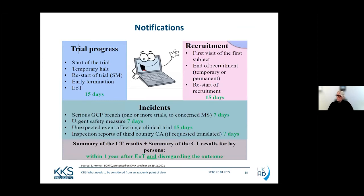The notifications done in CTIS will be the ones about the trial progress: the start of the trial, if you have a halt, if you restart a trial, or have early termination or the end of trial. This needs to be done in 15 days. Also, all the recruitment dates like first visit, first subject, end of recruitment and restart of recruitment also need to be done within 15 days. Also, which is new, is the incident reporting through CTIS.